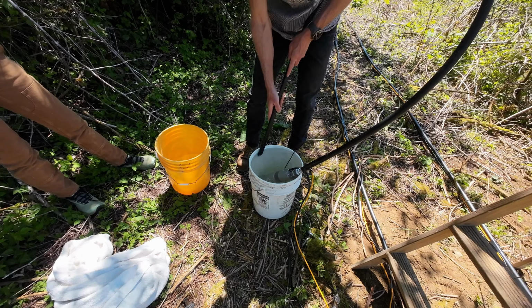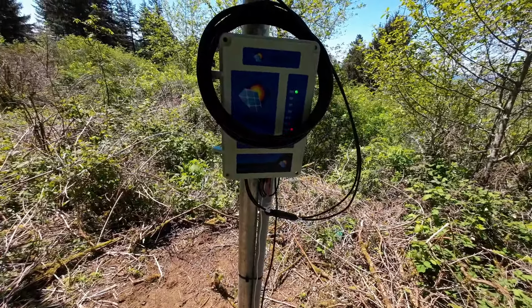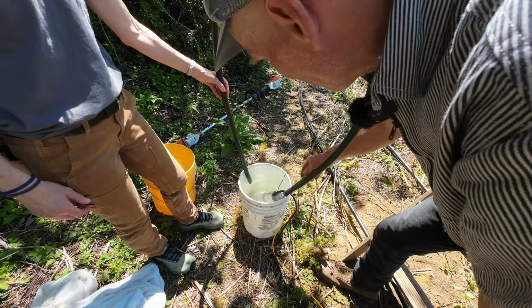So now if I drop this back in, it has a timer, so it won't go immediately, but it will kick back on. You can see the indicators on this thing. Right now, I think it's in its timeout interval because you've got a well low light blinking. It's essentially waiting for the well to recharge, and then it's going to turn back on. Okay, so we waited for the timeout.